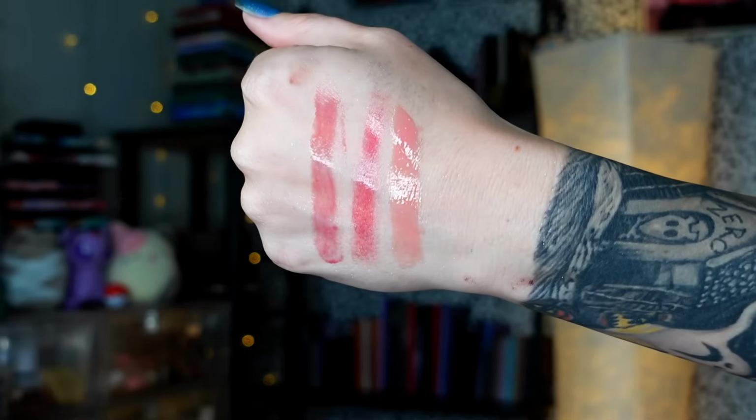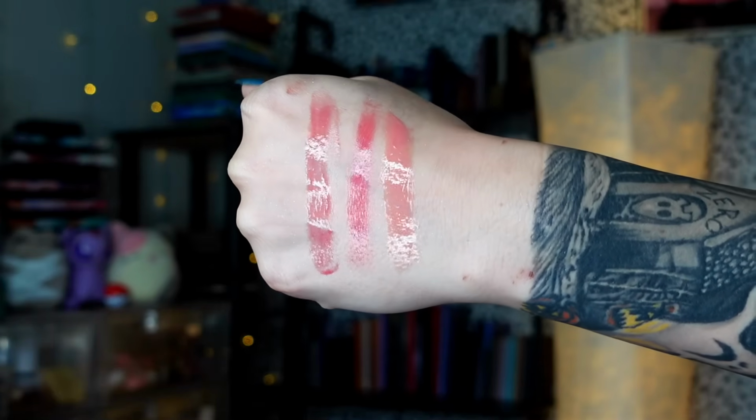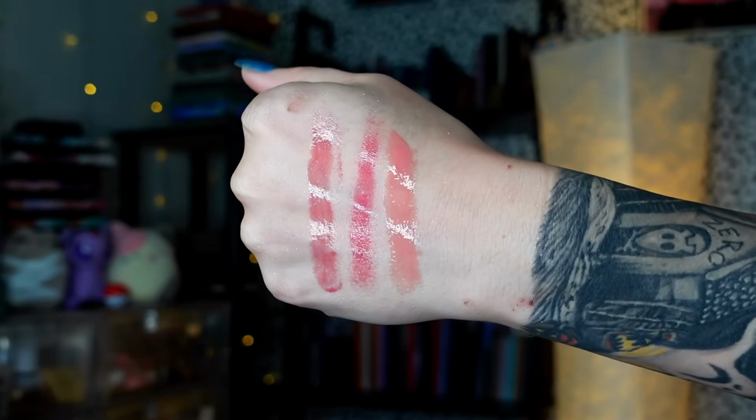The shades in here are all melted, feeling frosty and frozen. I think I'm wearing all melted right now, the darker one paired with that Smashbox lip liner I mentioned earlier. These are nice. I feel like this particular lip formula, I don't dislike it. I have nothing bad to say about it. I love the way it looks. I love the effect of it.